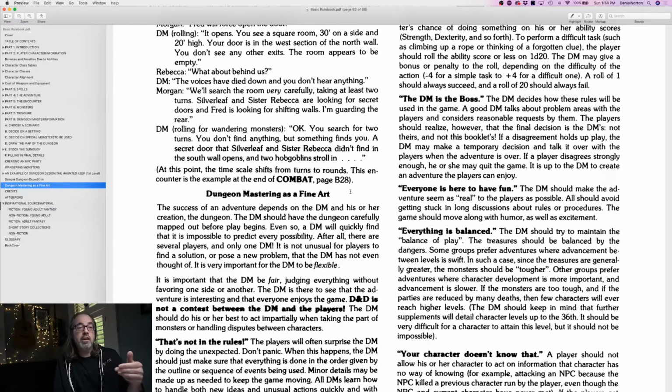If the player disagrees strongly enough, they might quit the game. So you kind of want to have that conversation. And it does say it's up to the DM to create an adventure the players can enjoy. And that's really what I thought.